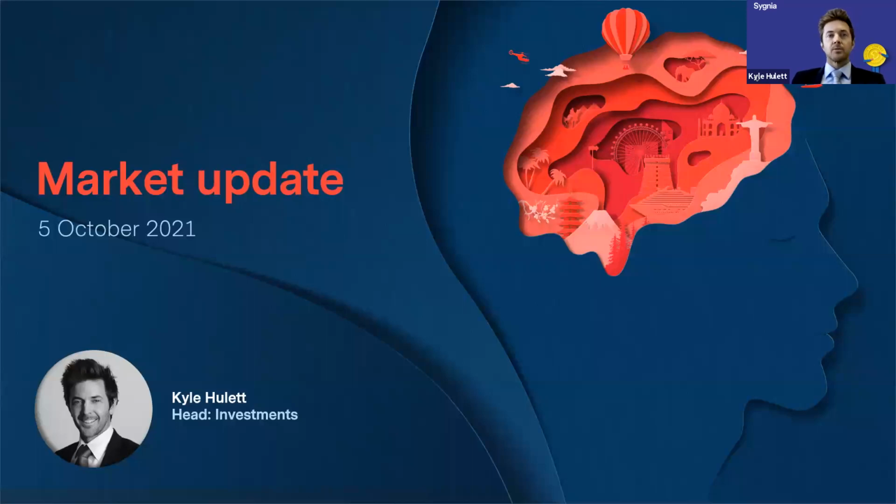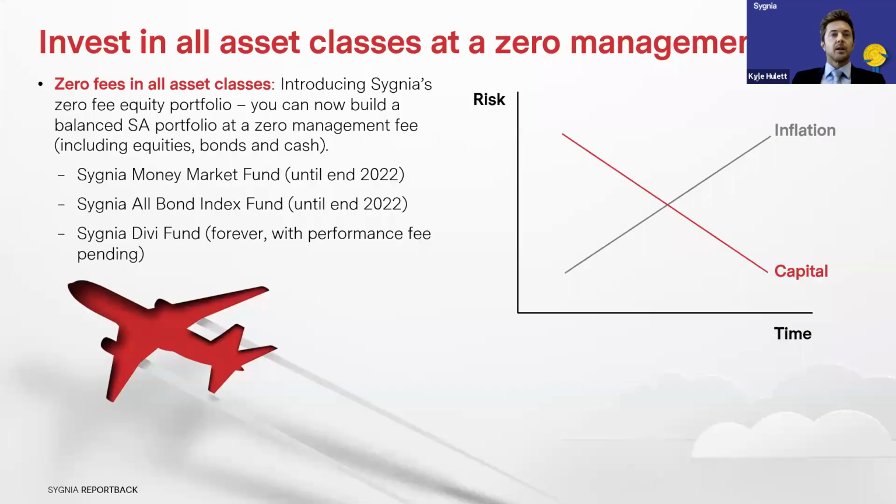But before we get on to markets, a quick summary of the Sygnia Divi zero management fee class that's just been added and how to build a balanced portfolio at zero fee. And this is certainly very exciting for us. And we think it's a market first, being able to build a balanced portfolio at zero management fee.